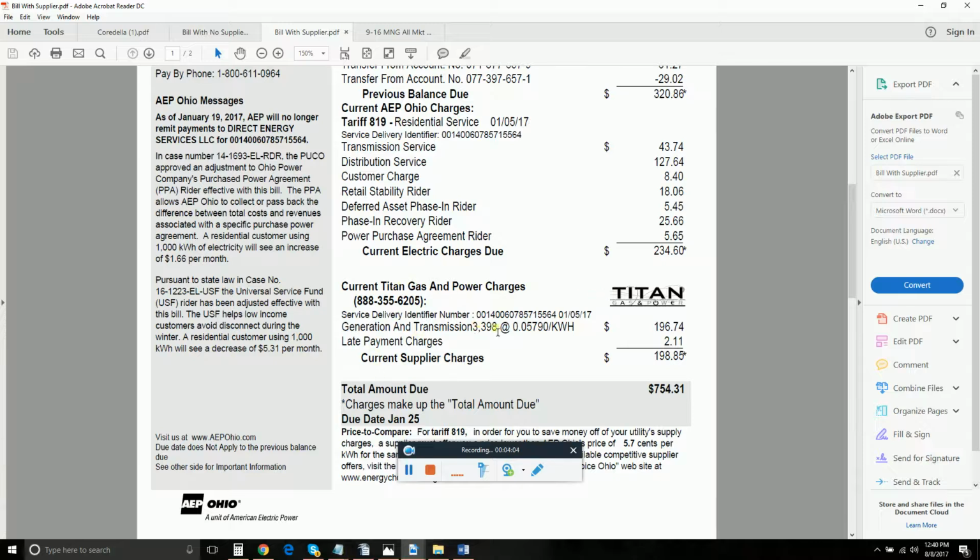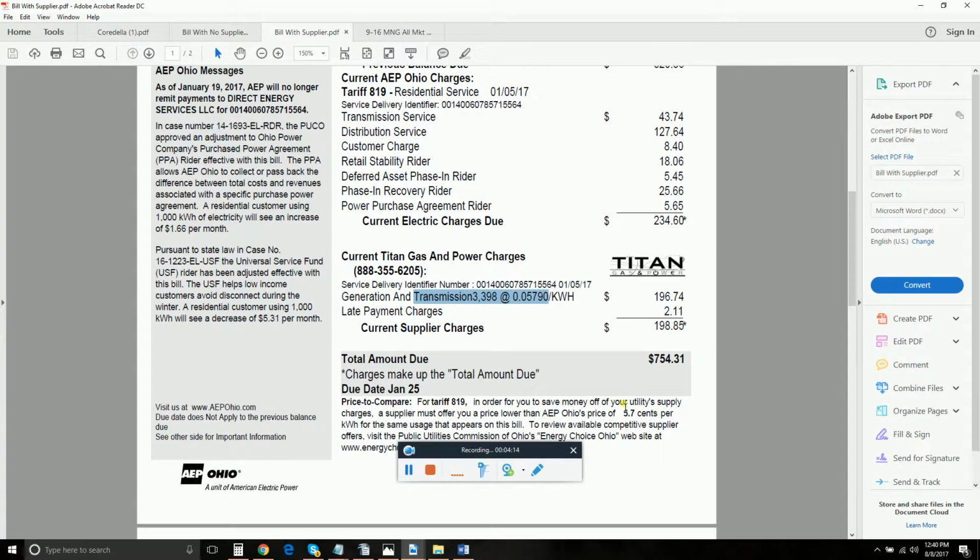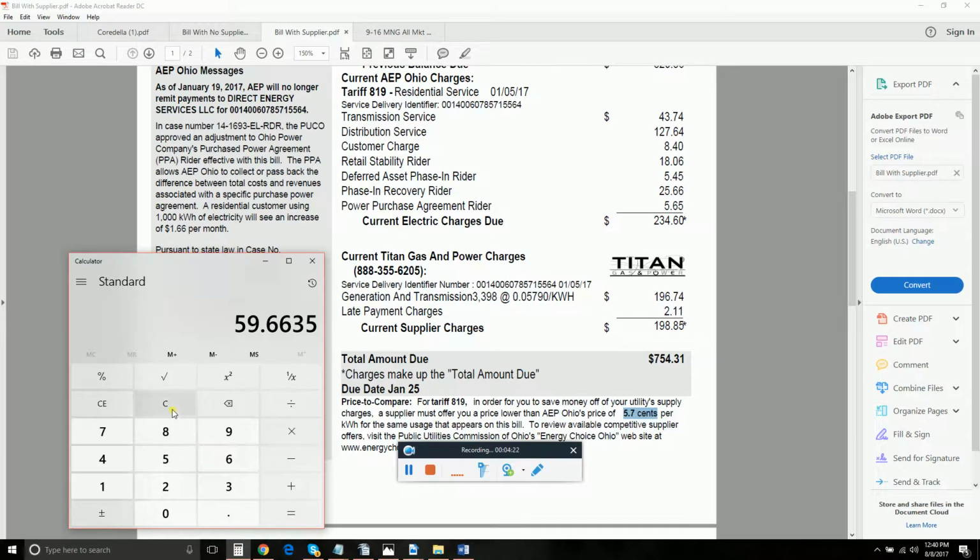Their usage is 3,398 kilowatts, at a rate of 0.05790, which in this case means the supplier is not helping the customer save that much money. When they have a price to compare of 5.7 cents, they're a little bit higher. Let's go ahead and do that math again that we were just doing before.